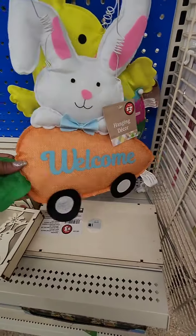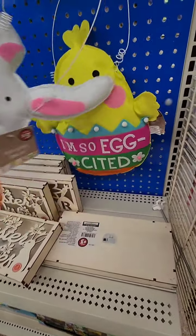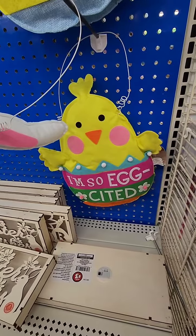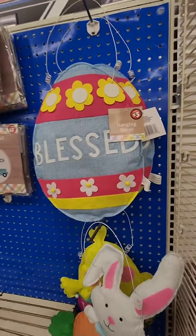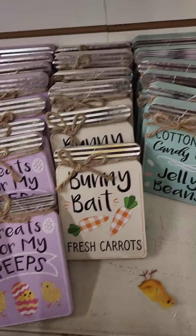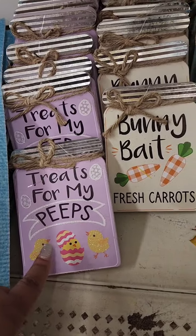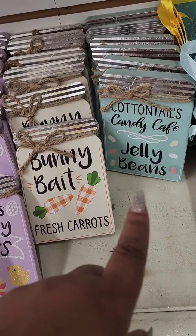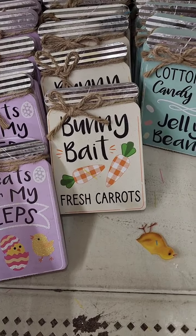Section for $3, they have this welcome sign with the bunny. And this one says, I'm so egg-cited. This one says blessed, and those are $3. First time I've seen all three together. I hauled treats for my peeps. I've seen Cotton Tails Candy Cafe, but I've never seen Bunny Bait Fresh Carrots.